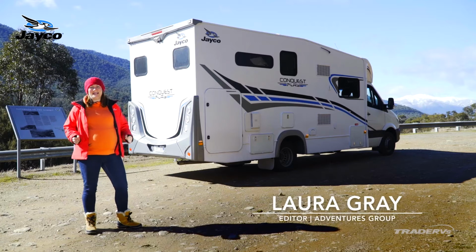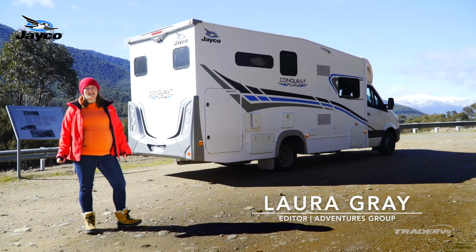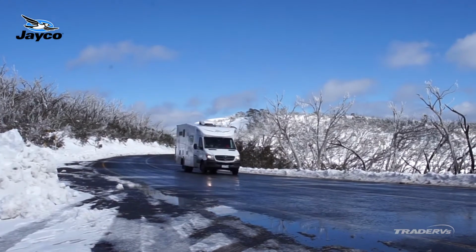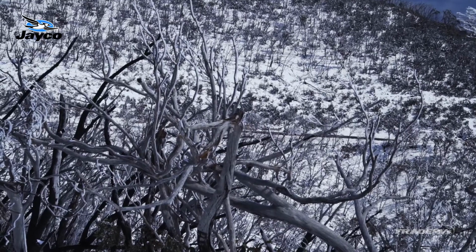If there's one thing I love, it's the mountains in the winter, and I've always wanted to bring a motorhome up into the Victorian High Country. Motorhomes are the perfect RV to bring into challenging areas like the Alpine National Park during winter, and we're really lucky that Jayco's given us this Jayco Conquest Play motorhome to bring on our journey this weekend.